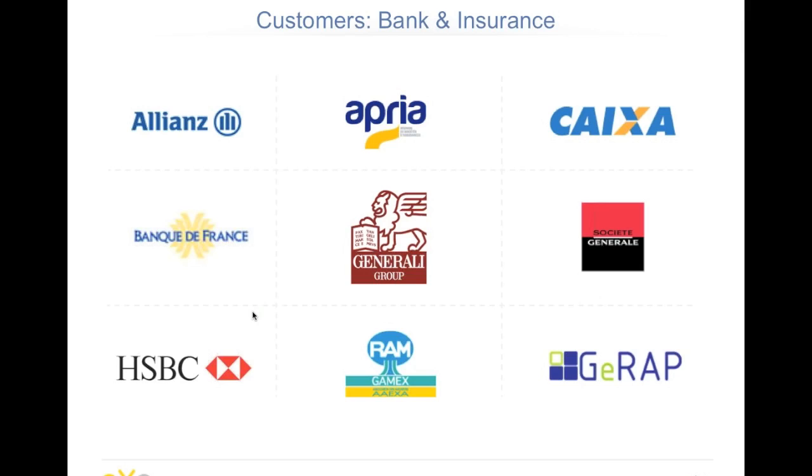Some quick words about customers and partners. I will start with bank insurance. We have a lot of customers in the bank and insurance sector. And just to take one, the Caixa Bank is the second bank in Brazil. They have a few projects with eXo Platform. One of them is running with 15 million authenticated users in the platform and 15,000 contributors working actively every day on the platform.